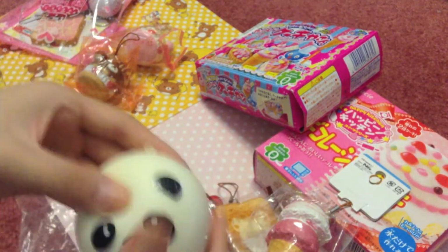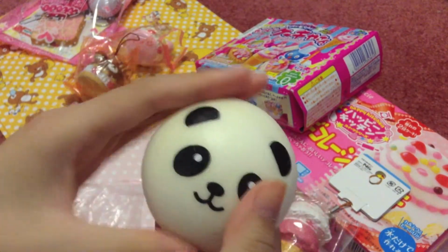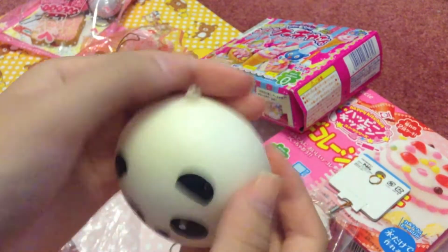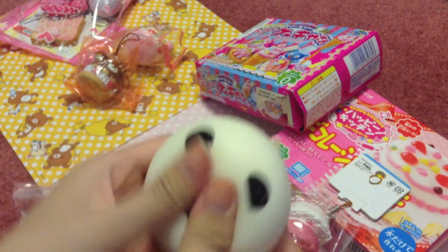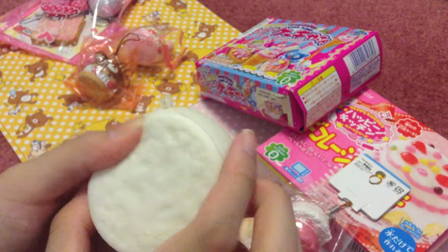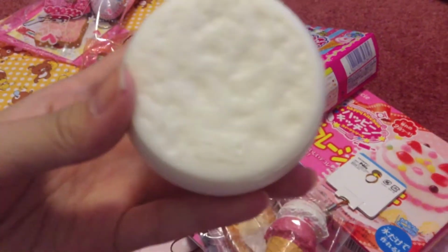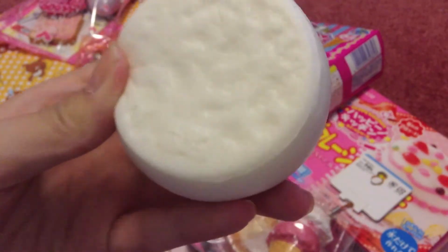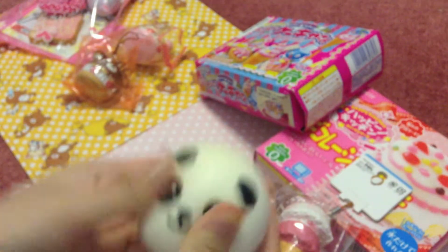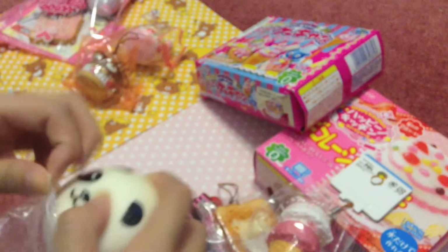Okay. So here's the panda bun. Wow, makes a sound. And it doesn't have a ball keychain, but that's okay. It's so cute. I thought she would have given a ball keychain. Is this a license? I have no clue what that is. All I know is the Chinese word big is on it, but that's really it. And it's really squishy, I guess. I'm going to do a squishy experience with these, most definitely.